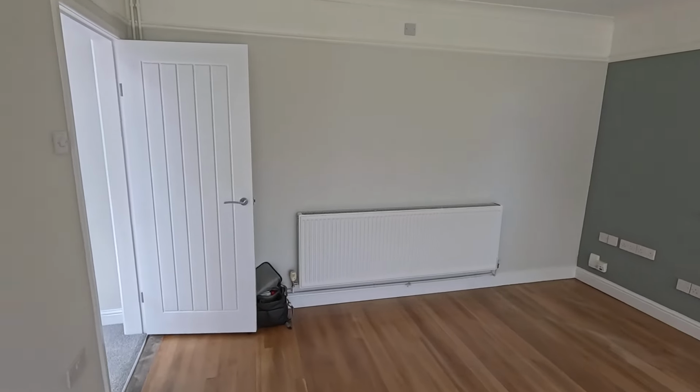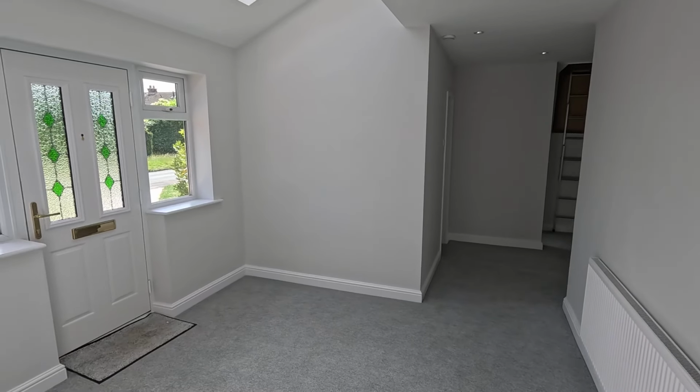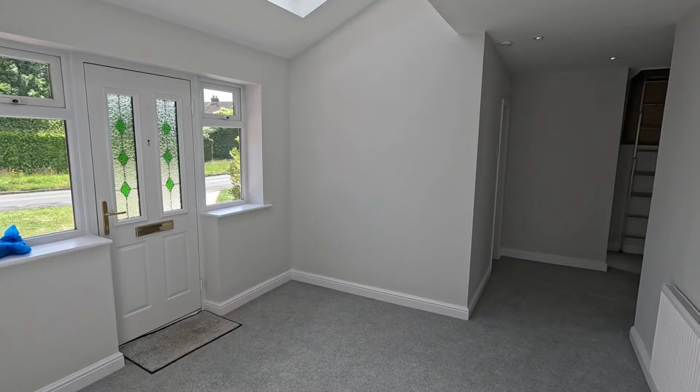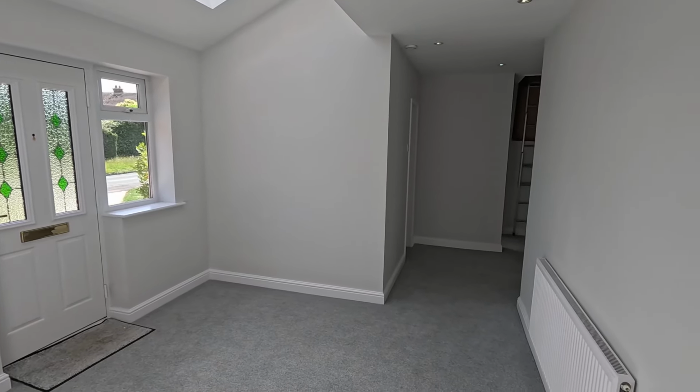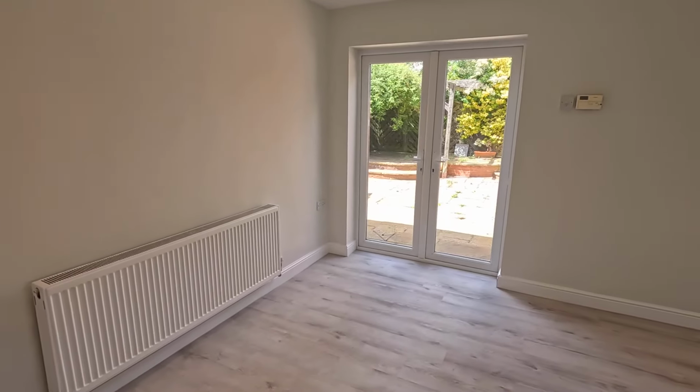Ample room for all your living furniture. Let's just have another look at that hallway because it really is a very big space. Forgot to mention as well, that's a brand new composite door that's just gone on. And then we'll go through into the kitchen dining room.